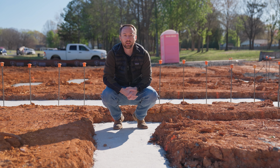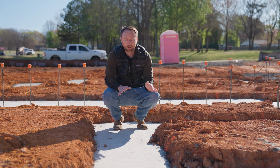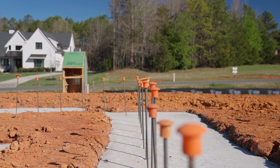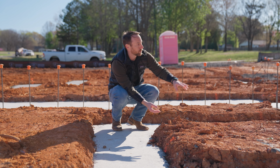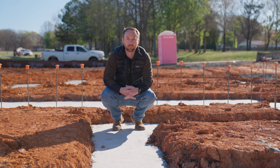rain event has subsided. We also, as a precaution on all of our homes, put in a sump pump. So if that groundwater level were to get too high underneath the home, we do have the plastic on top, so that water would be between the plastic and the ground, and the sump pump will suck it out and act like a straw, sucking it away from the home.